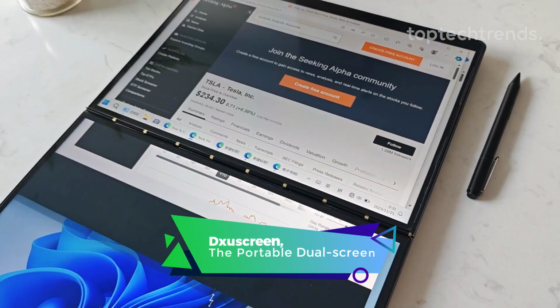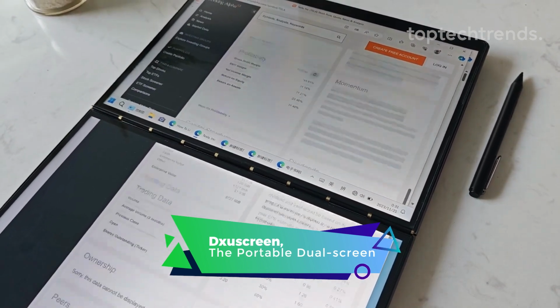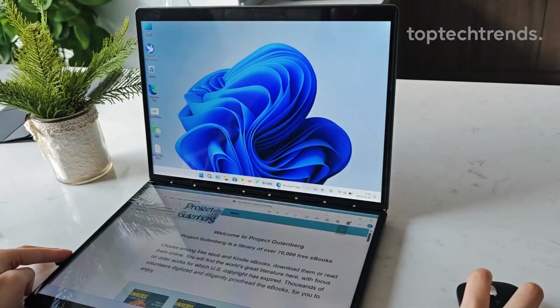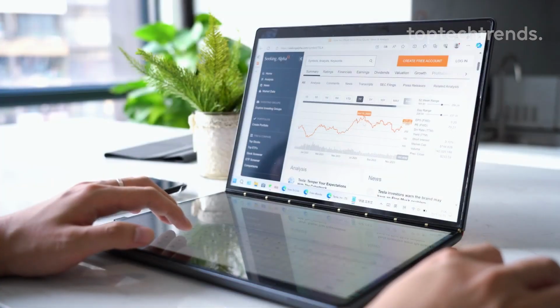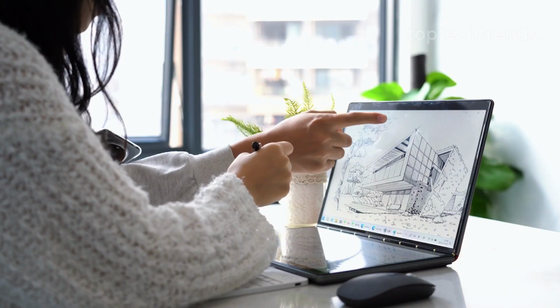Dxuscreen, the portable dual screen. Get ready for the tech revolution, folks. Introducing the two-screen laptop, because one screen is so last season. Picture this: you, effortlessly juggling work, leisure, and maybe a cat video or two. Ever dreamt of a laptop that understands your multitasking needs? Well, dreams do come true.